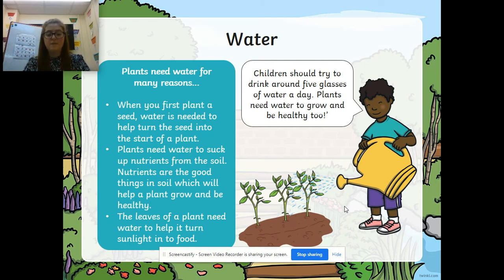So first one is when you first plant the little seed in the soil, you need to water it straight away to help that seed turn into the start of the plant. Remember when we saw the seed with the little shoot? It's because it's had plenty of water. If you just left it, that seed's not going to start to grow.